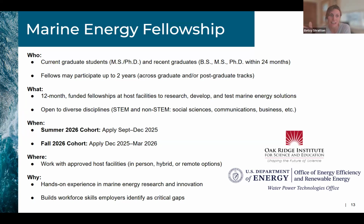Most importantly, I wanted to flag the important dates coming up, because we are currently in the application window period for the summer 2026 term. So you have between now and December 2025 to apply. Keep that deadline in mind. Betsy, just a quick clarification: applications have not opened yet. This is just speculation. Okay, sorry. No, thank you. Everything's been pushed back a little bit these days. So hopefully we'll have some more information.